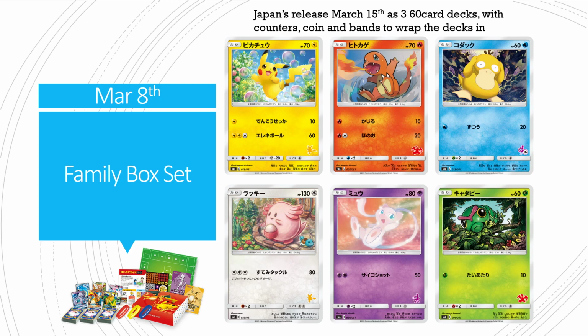I couldn't really pick out any card that had any significance to talk about in terms of what damage they could do or whatever else, so yeah, that's the Family Box Set.